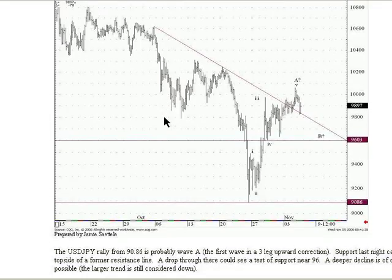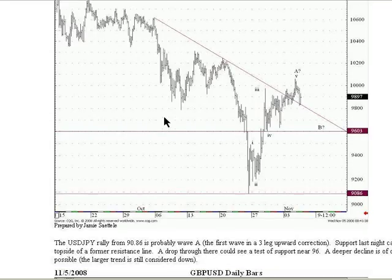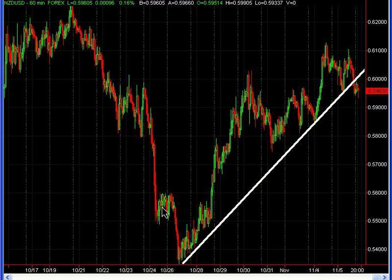The dollar-yen rally from 90.86 is probably wave A, the first wave in a three-leg upward correction, so that would be a counter-trend move. Support last night came in at the top side of the former resistance line. So let me go ahead and pull up the charts, as again, that's what we have been focusing on.